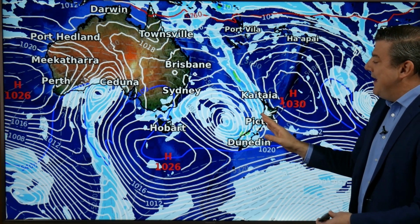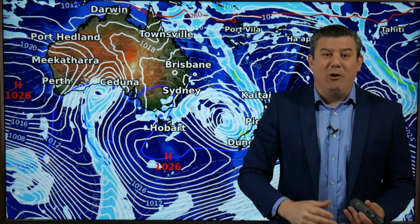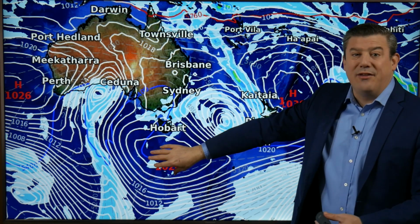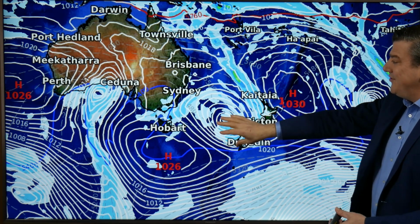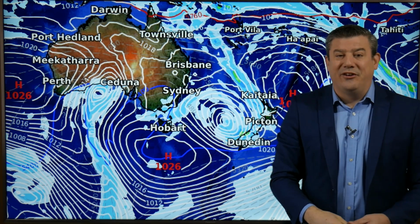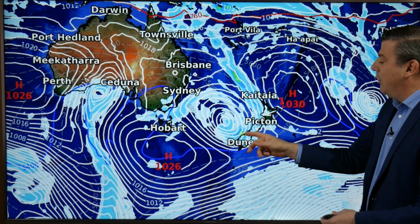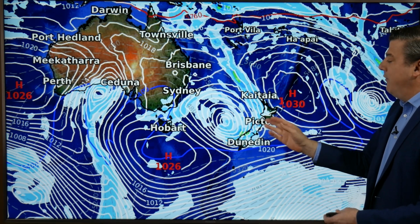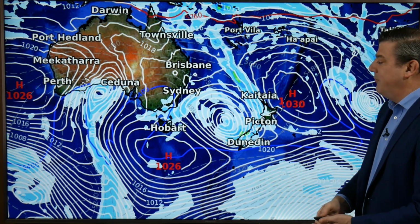There is the front. It's kind of detached a wee bit from the low, and it's stuck between a rock and a hard place. Big high pressure south of Tasmania, another big high just northeast of New Zealand. So this system is kind of stuck in between the two and won't be moving very fast. So there'll be rain on the west coast with heavy falls, only patchy stuff moving into the east, and patchy rain also for the western side of the North Island.